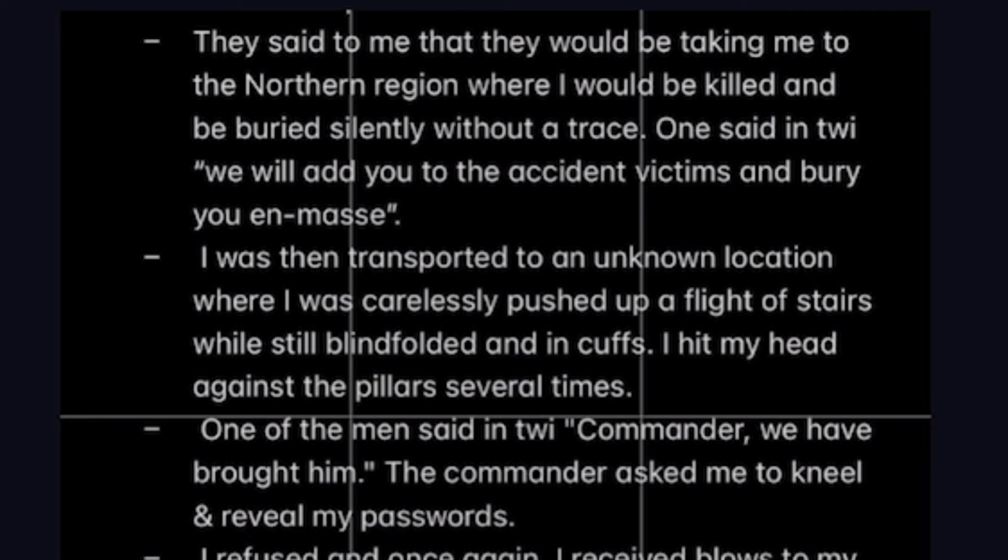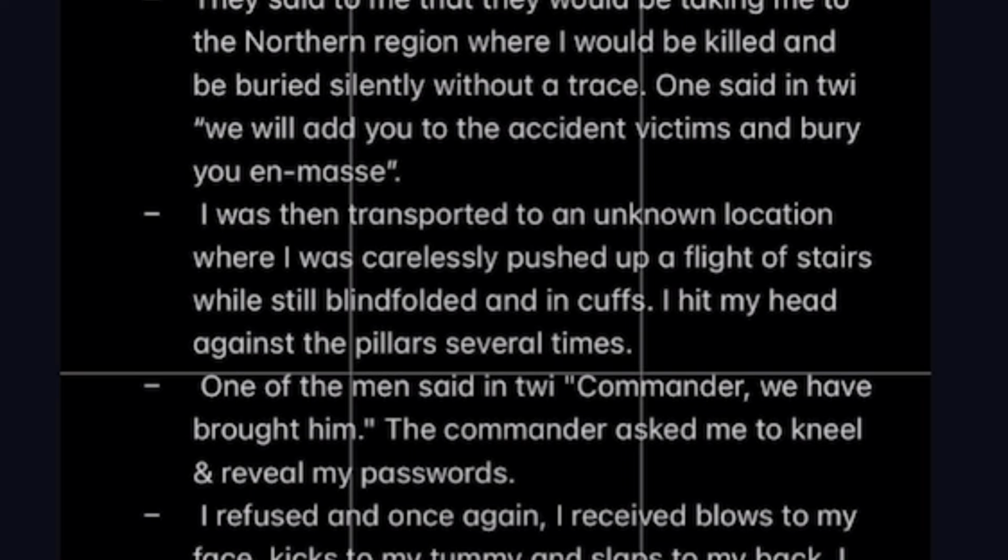They said to me that they would be taking me to the northern region where I'll be killed and be buried silently without a trace. One said in Cree, "We would add you to the accident victims and bury you en masse." I was then transported to an unknown location where I was carelessly pushed up a flight of stairs while still blindfolded and in cuffs. I hit my head against the pillar several times. One of the men said in Cree, "Commander, we have brought him." The commander asked me to kneel and reveal my passwords.